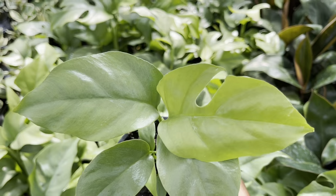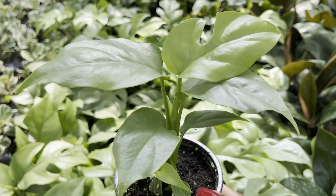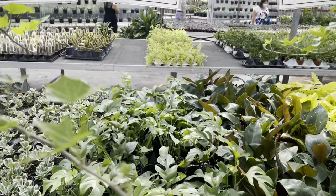The raphidophores are priced at $15. These guys are also known as the philodendron minima.